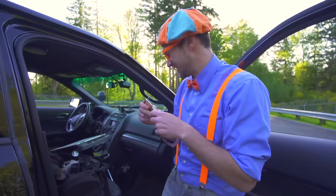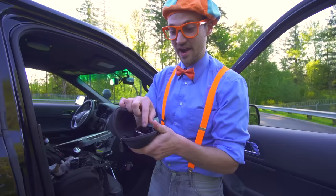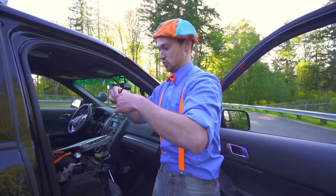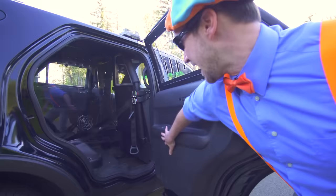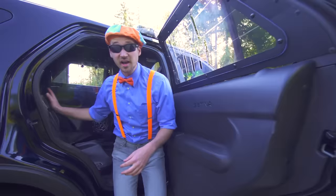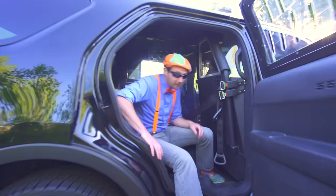Ooh, and last but not least, every police officer has to have a pair of sunglasses. Okay. Whoa. Now I'm a police officer. Okay, check out this. This is where you put the suspects. Whoa, the door doesn't even have a handle on it. And the seats are plastic and really uncomfortable. Whoa. I don't like being back here. And no handles are like child safety locks, but for adults.